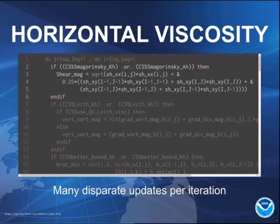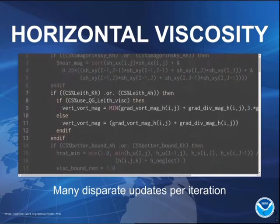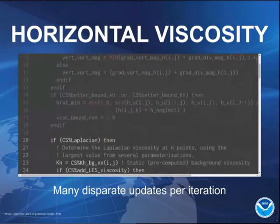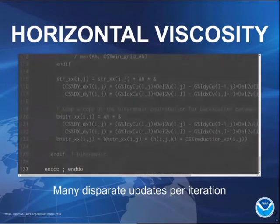This is calculating the magnitude of the shear and involving a square root. Then it's checking whether or not the leaf viscosity is on, and it does some more work there. It's checking if we're bounding the coefficients, the viscosities. It's doing another thing and another thing. So basically we had this loop with an enormous amount of conditionals inside it and an enormous amount of operations which didn't really have a lot to do with each other.